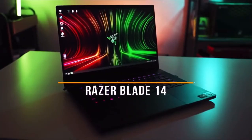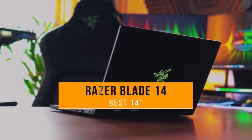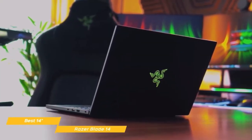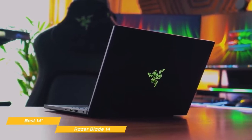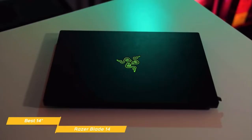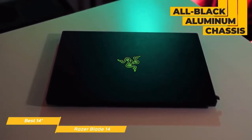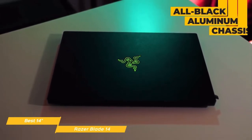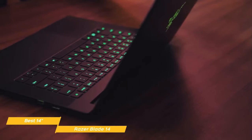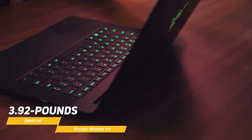First up, the Razer Blade 14, our pick for best 14-inch gaming laptop. The Razer Blade 14 brings a premium build, super portability, and AMD CPU power to a size and component sweet spot that makes it the best 14-inch gaming laptop available right now. This gaming laptop has an all-black aluminum chassis and is accented with Razer's signature bright green illuminated logo on the back of the laptop. The chassis is just 0.66 inches thick and weighs just 3.92 pounds, so you'll be able to easily carry it around in your backpack.